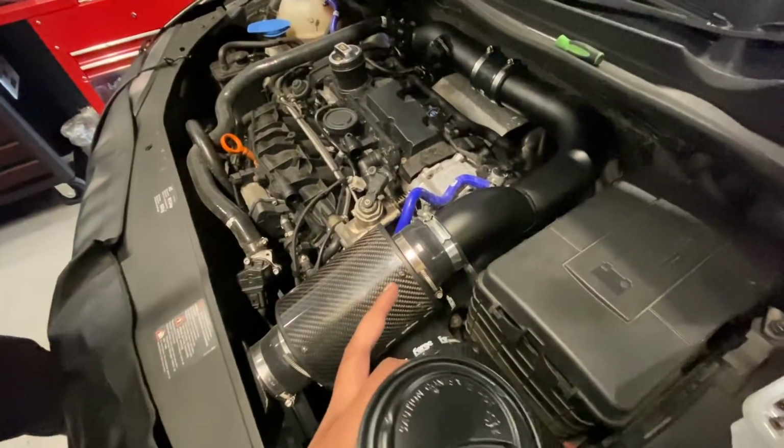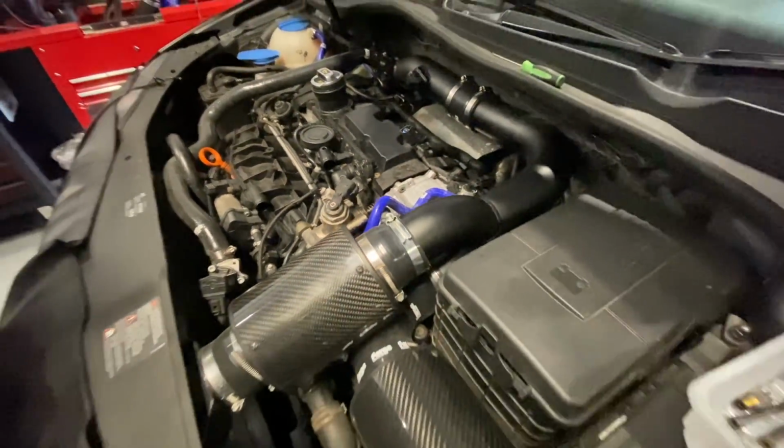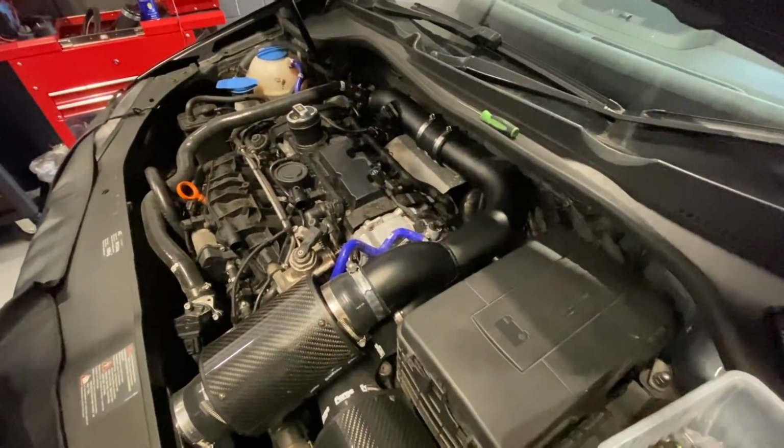Another thing to note, if you guys are working on your car, this top bit here can snap off quite easily, so just be careful when you're trying to do bits on the engine bay at home. Inspection.